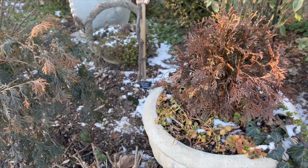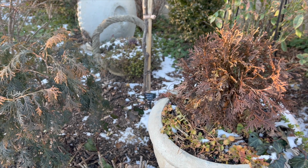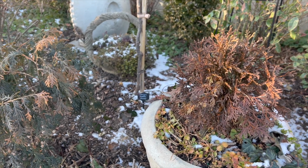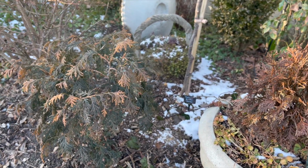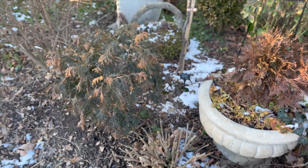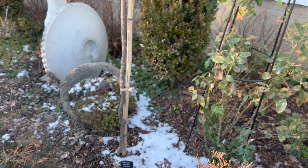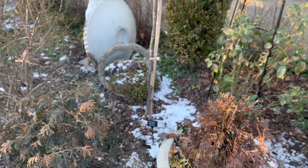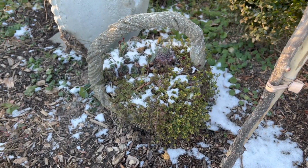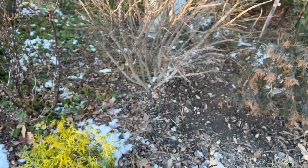In the concrete pot, that is a Danica, I believe, arborvitae. It's like a little ball shape. And as you can see, it's lost its color. There's another arborvitae, but they will get all their green color back in the spring. Oh, and then another shrub rose there under that obelisk. Have some sedums in this little concrete basket. So cute.